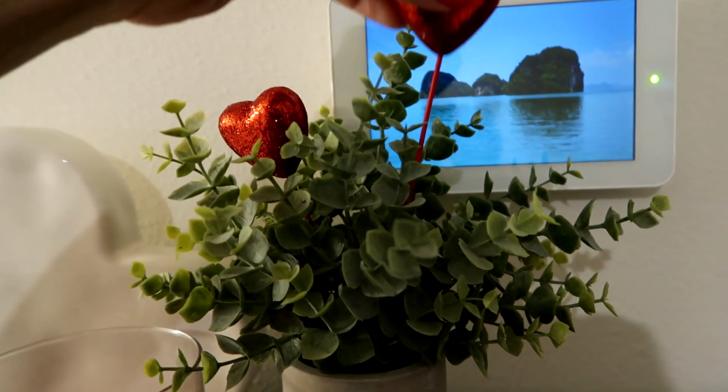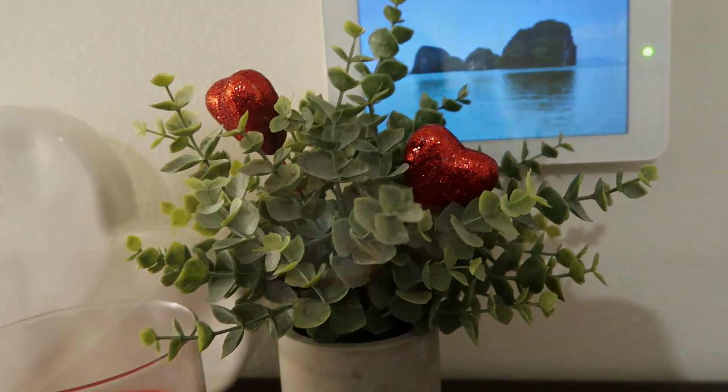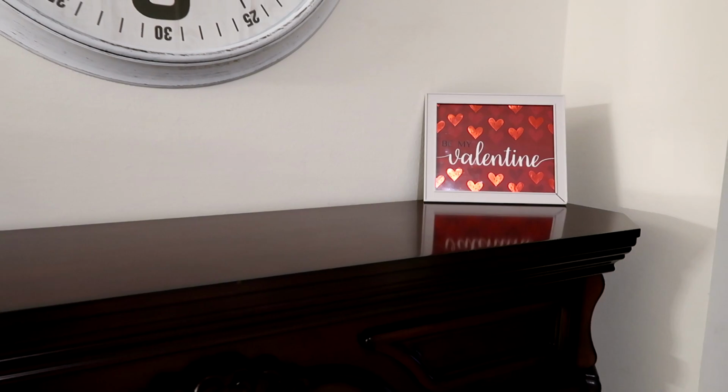I found these little picks at the Dollar Tree and I'm loving them so far, just a little hint of red in all of my greenery. I really wanted to go subtle, but I do feel like this fireplace is missing like one or two things.